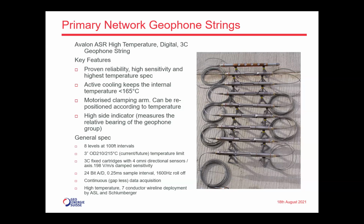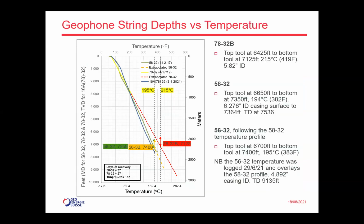The tool is going to be deployed on standard 7-conductor high temperature wireline by Avalon, ASL as it's called here, and by Shear. So I say these tools are going to be deployed at depths really constrained by the temperature in the boreholes. And so in the 2 western boreholes, 58-32 and 56-32, they'll be deployed so the bottom tool is at a temperature of around 190, 195 centigrade, something like that. So this is the maximum temperature of the standard tool. In 7832B, you can see the tool string here, the red arrows means that it'll actually be slightly shallower, and that's because the temperature increases as you go to the east. And this tool will be at a maximum temperature of 210 to 215 centigrade. So that's this dotted line here.